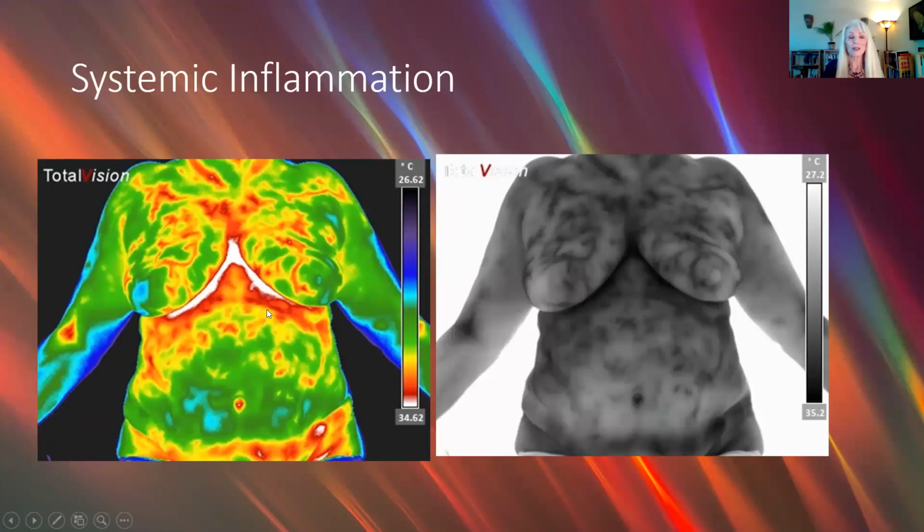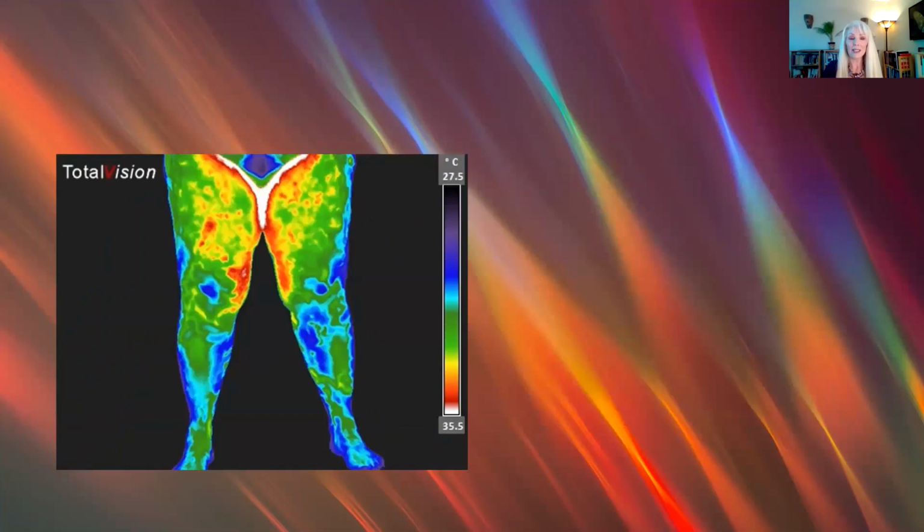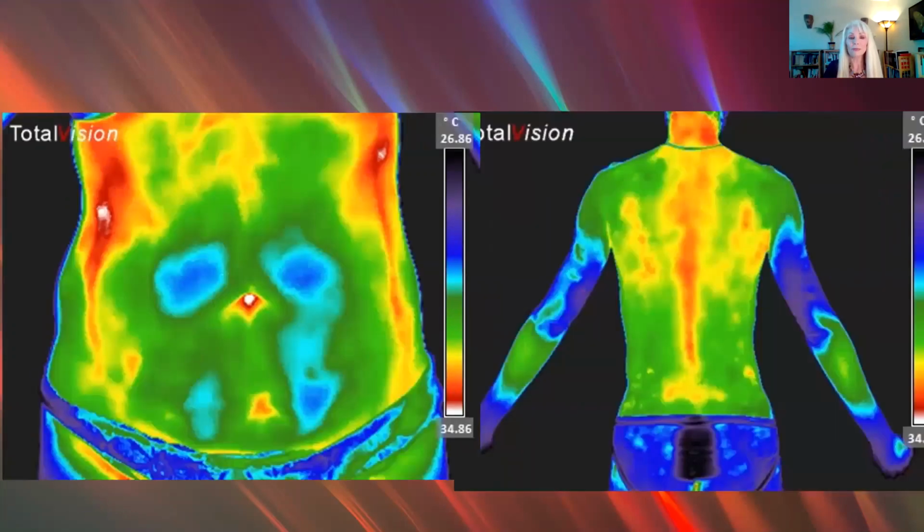So this is what it looks like on the normal palette that we use. And then this is the grayscale showing the mottling patterns fairly clearly there. We measure the mottling patterns as mild, moderate, or extensive. And so that gives us a range of the degree of inflammation in the body. This is clearly the most extreme that you can get as far as extensive mottling patterns. Very rarely does it go to the extremities. So when we see mottling patterns in the extremities, then we know for sure that this person has just severe inflammation in their body.